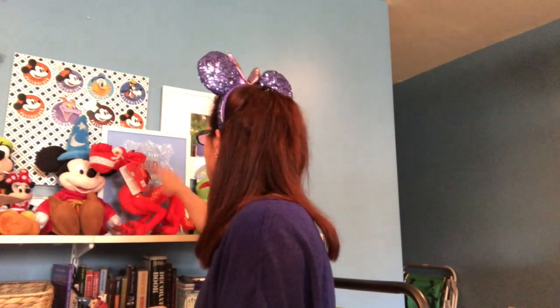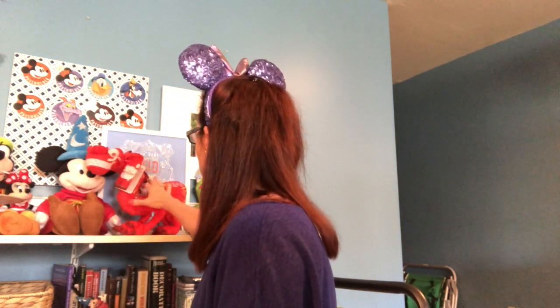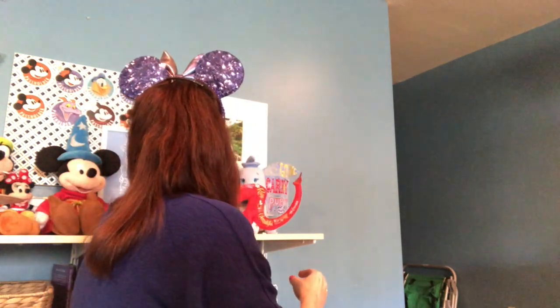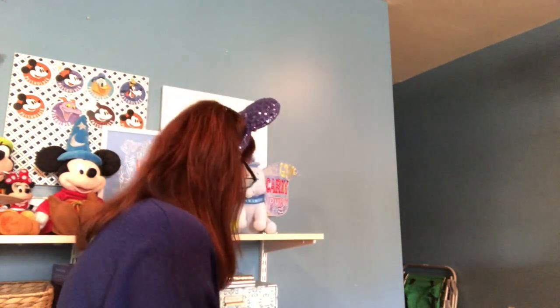I think, will I leave Mushu? What do you guys think? He's kind of a little pop of color. I don't know if I like him or not up there. But maybe we'll put him right there. Nah, let's take Mushu out. I like my Dumbo better.